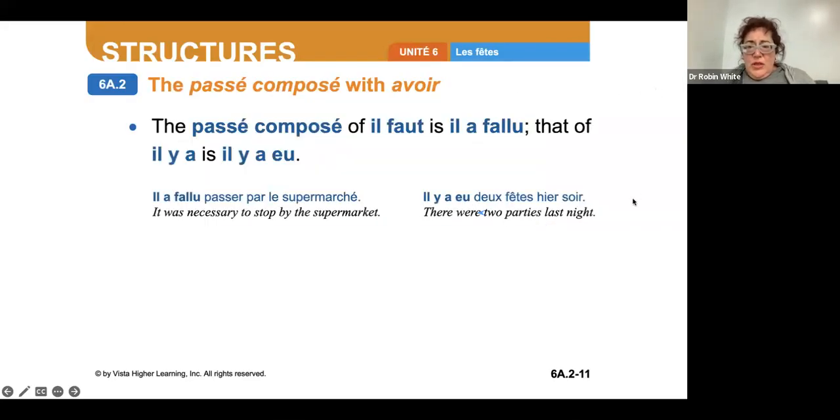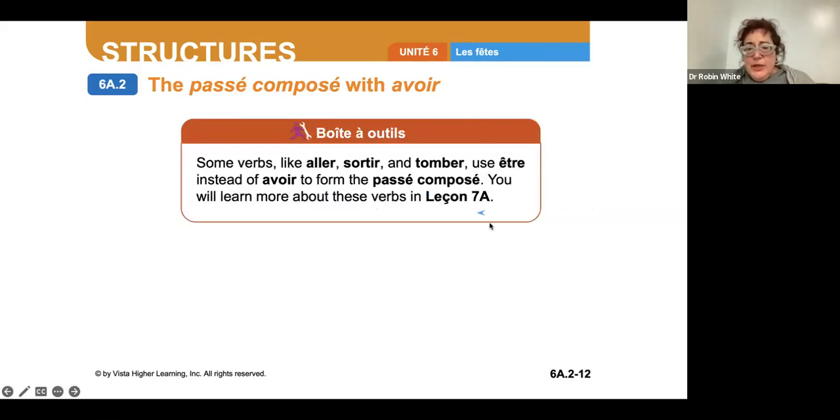So we just learned the expression il faut. You had to do something. So il faut is I have to. Il a fallu is I had to. And il y a eu de fête hier soir, there was a party last night. They're just common passé composé expressions.